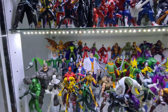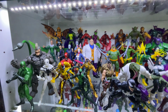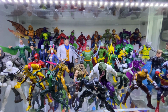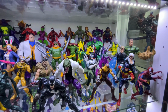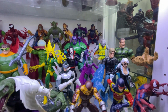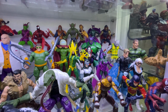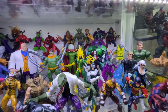Moving on to the Spidey rogues gallery here. Not much has happened since my last video. Changed the Kingpin to the new retro card there. So guys, what do you think about the just announced Sandman? I don't know, my son likes that. We might get him, but definitely not changing the main Sandman that I got here.